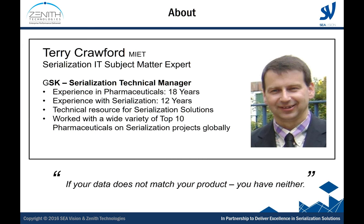Terry comes to us from GSK, where he's been involved delivering serialization lines for several of their facilities. He's well-versed in understanding the requirements, processes, and SOPs that need to be created. In addition, he is experienced in the training of personnel and understanding the dynamic behind that, as well as understanding the data management aspect and reporting back to regulatory bodies. In short, Terry brings a wealth of knowledge from the customer's experience.